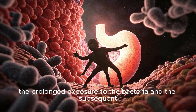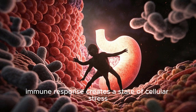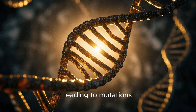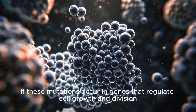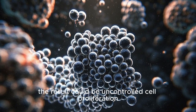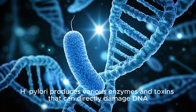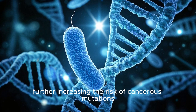In this scenario, the prolonged exposure to the bacteria and the subsequent immune response creates a state of cellular stress. This stress can over time damage the DNA of gastric epithelial cells, leading to mutations. If these mutations occur in genes that regulate cell growth and division, the result could be uncontrolled cell proliferation, a hallmark of cancer. Additionally, H. pylori produces various enzymes and toxins that can directly damage DNA, further increasing the risk of cancerous mutations.